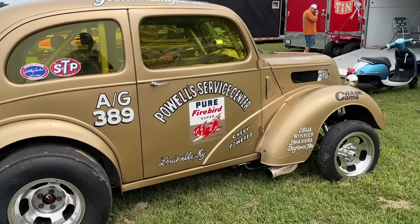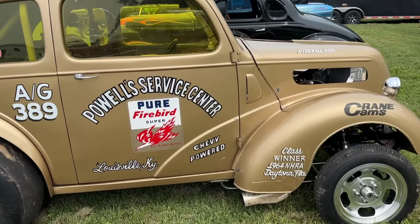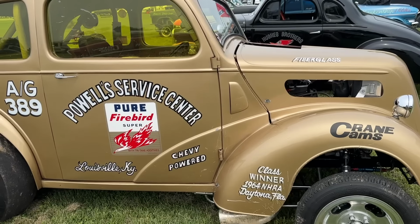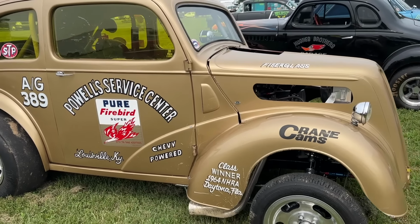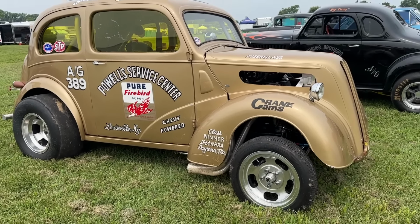You can see the Powell Service Center lettering on the door. It's got slotted mags on it, fender well headers. It's got all the right pieces, and you'll see that this one isn't sitting super high up in the air. It's right down low. The car works good. It's a very good representation of what Gassers used to be.